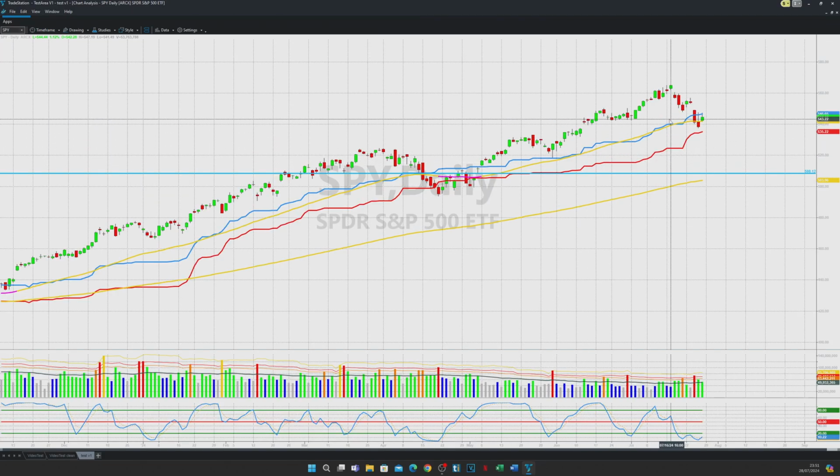If we go to the daily, you can see how it goes. Come back down, small pullback as we predicted because we saw the divergence on the small time frame and then continuation. Didn't touch our key area of support, and I think it has more to go. You can see how it went here.